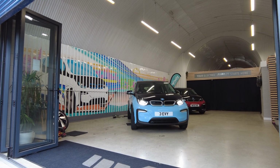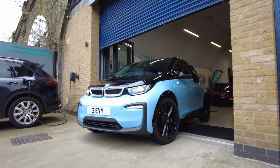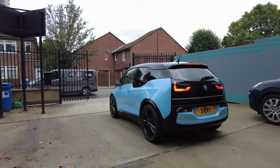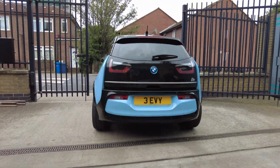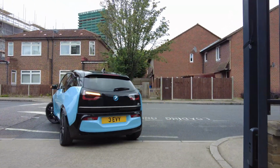For completeness, the car is a facelifted 94 Ah range extender i3. It is painted, not wrapped, and we have made a dedicated video showing how we converted the car from a protonic blue to this nice baby blue color. Now back to the track day. It took place at the Llandow Circuit in Wales.